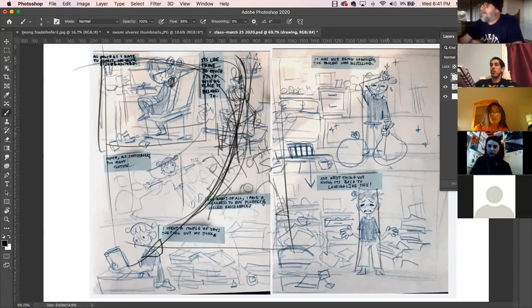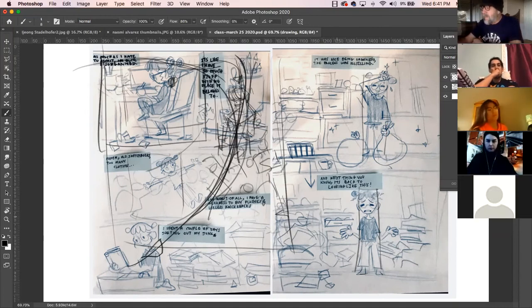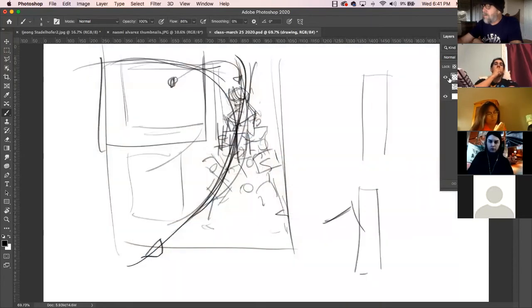I wouldn't have her with these bags. I'd really push the idea of organization and clean and cool. You know what I mean? And then really push this back to here, and you can make it ridiculous. If I was doing this, I'd make it ridiculous. I don't know exactly how I would do it yet, but when I think of people hoarding, I think of a hoard pile. And that's just me.